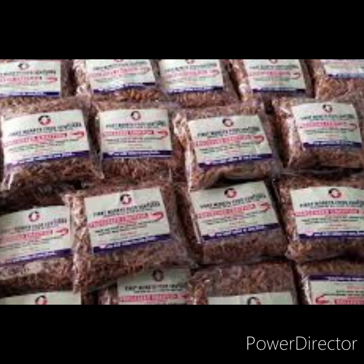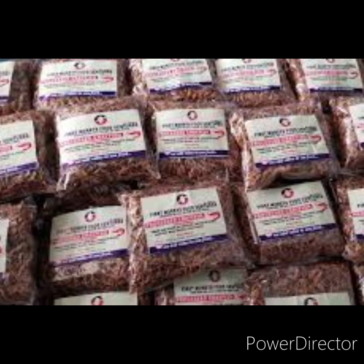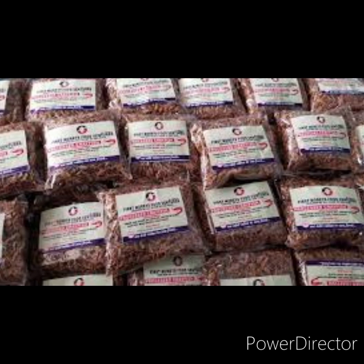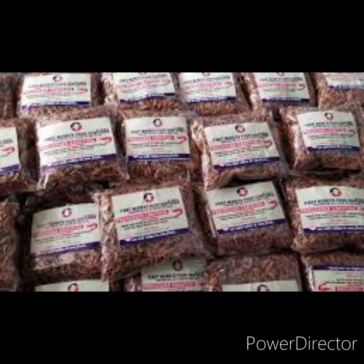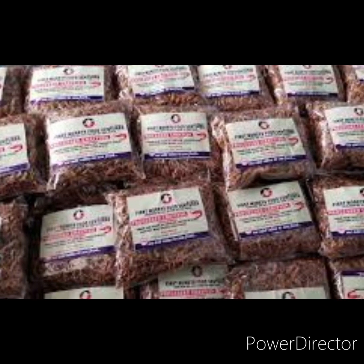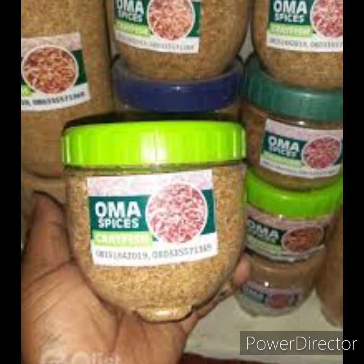Procedure: make sure you pick dirt out of the crayfish. Dry your crayfish well under the sun before you grind them for packaging, so that the shelf life can last long. Grind the crayfish with a grinding machine or pound. Sometimes I pound.